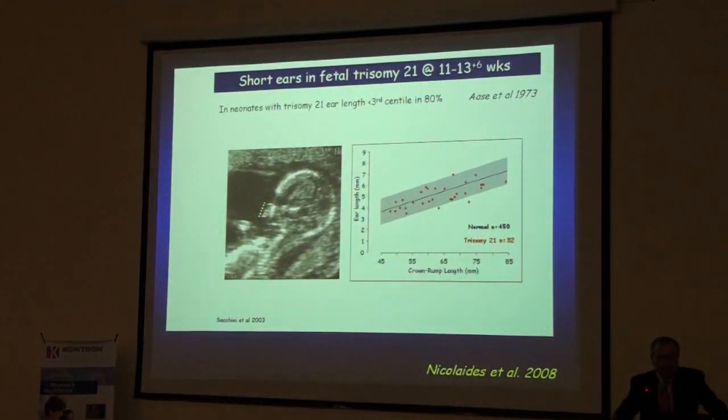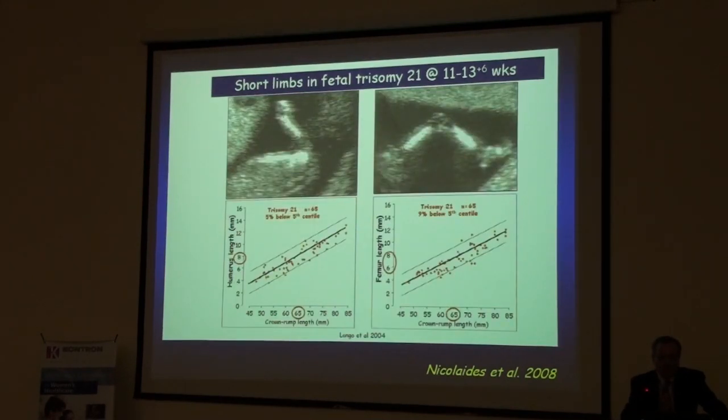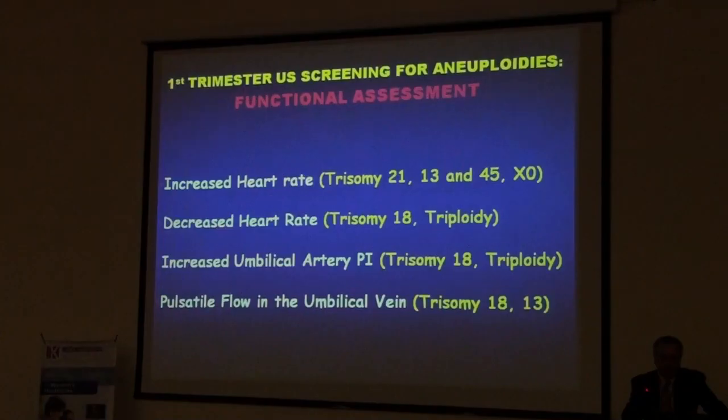And there are also some other markers, such as, regarding biometry, the short ear in the fetal trisomy 21. But this is not a very strong marker for chromosomopathy, and such also is the shortening in fetal trisomy 21 that is more important in the second trimester of pregnancy about the detection rate for chromosomal anomaly.